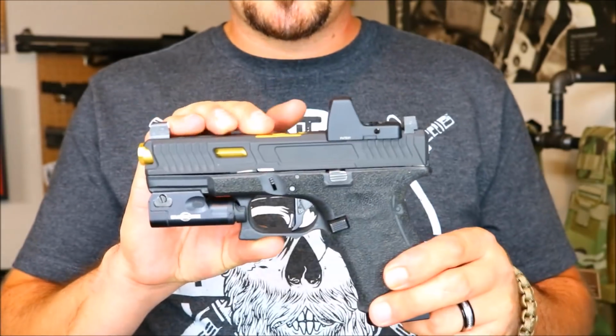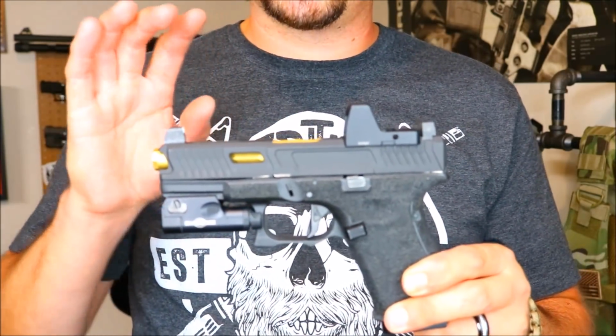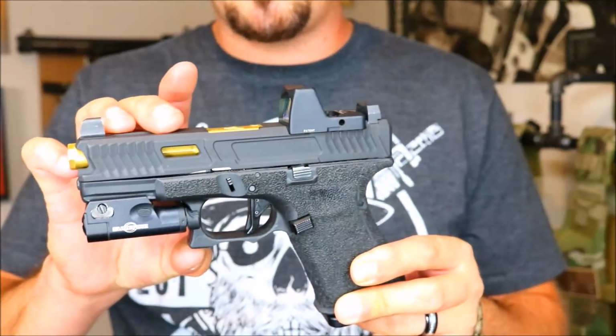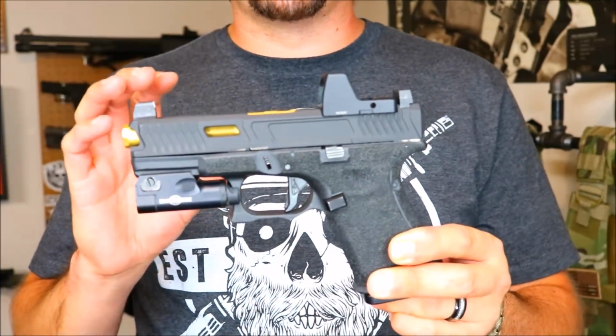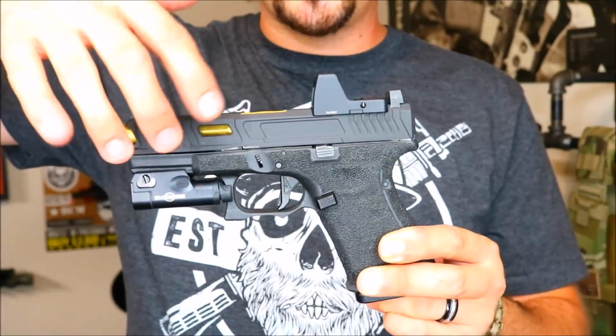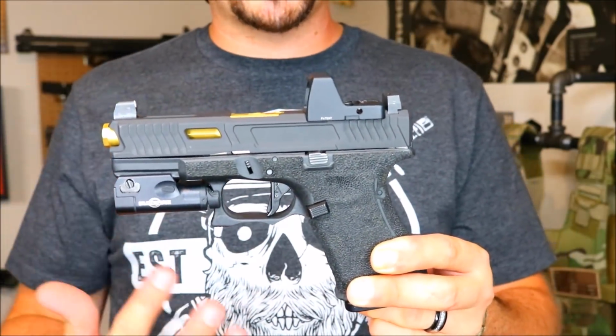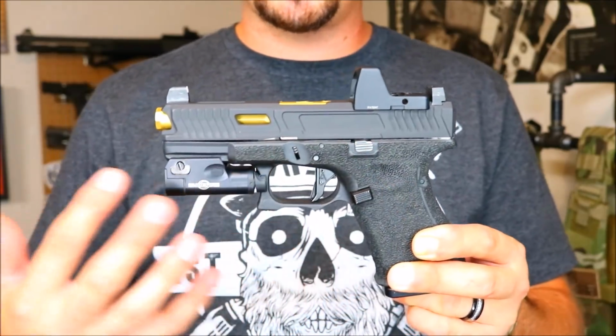Now, one cool thing about Loki Tactical, guys, they do put a logo, which I do like. I think it looks really good on there, but it's not too much. It's not overbearing. It's not a huge Loki Tactical all over the slide, which I've seen some slides do have the name brand on them, and it doesn't look horrible.